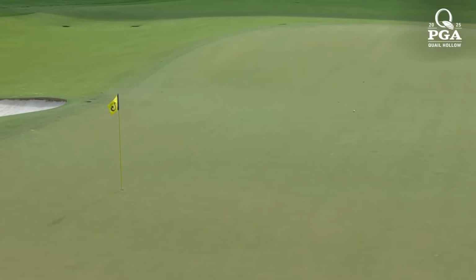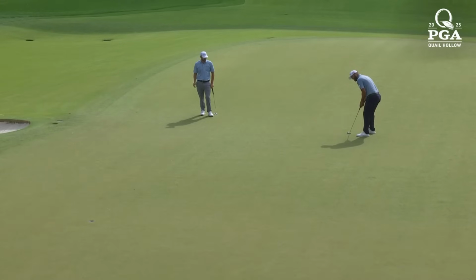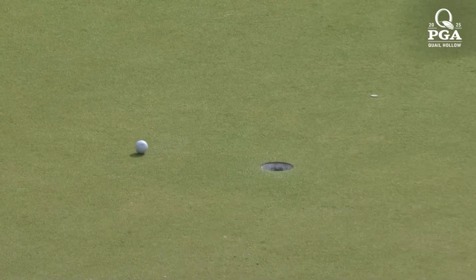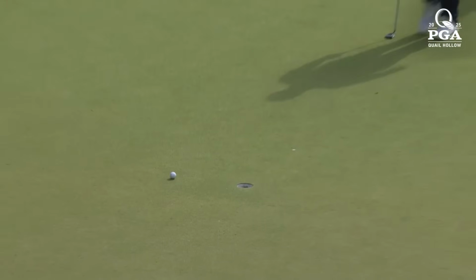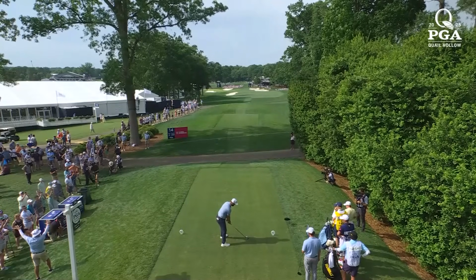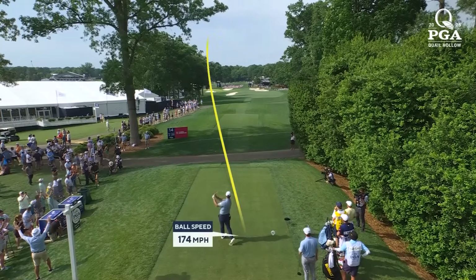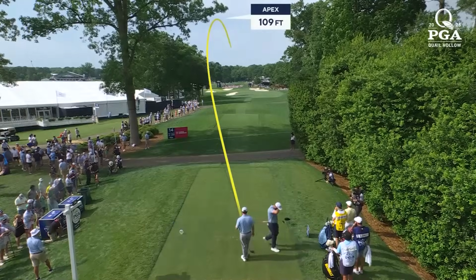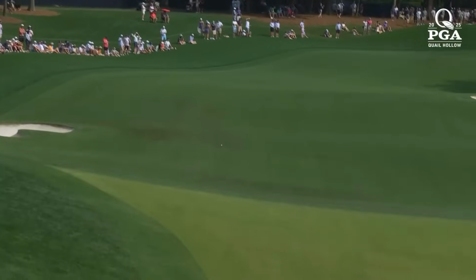He said stay, and it will. Up the hill on 13, from about 28, 30 feet. He's had wonderful pace. Okay. Good drive. Missed it enough, should be fine.